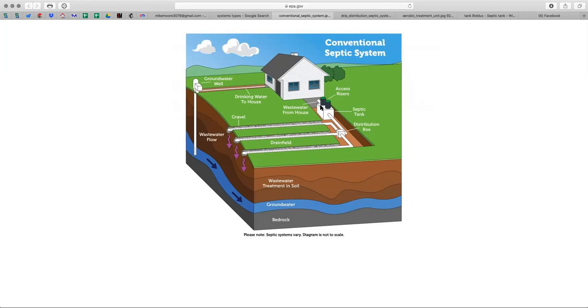Your solids are going to come in from the house. Solids, liquids, and scum come in from the house. It hits the divider. The liquids continue out of the tank into a distribution box and out into the drain field. There's no pressure. There's no electronics on this one. This one naturally leaches into the ground.